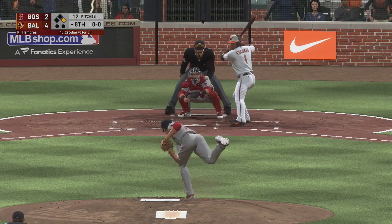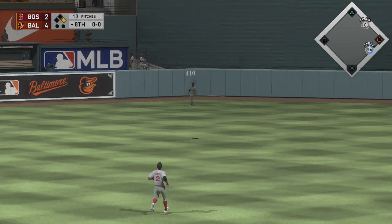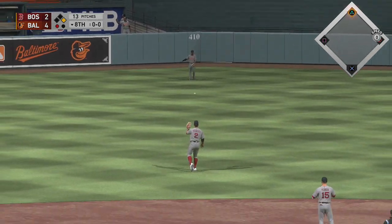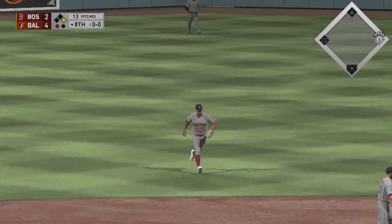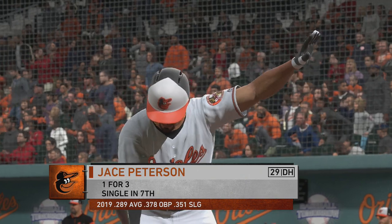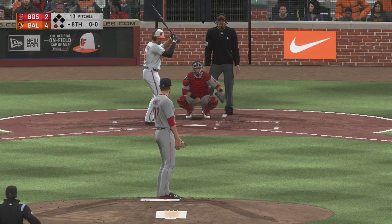In now, Alcides Escobar lifted into center field. Bradley will settle under it to make the play for the first out as the runner will have to head back to first. Striding into the box, Jace Peterson. He singled his last time up. Peterson.